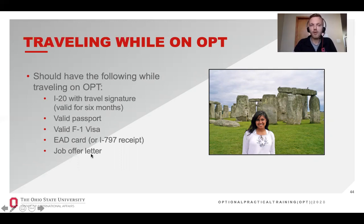And we do recommend that you have a job offer letter for when you return. Even if it's a volunteer experience, if the volunteer agency could provide a letter for you just for your travel and reentry purposes, that's usually great. And another thing to mention, I forgot, if you plan to work for a staffing agency on-site at another company while on OPT, please let us know, just because the way we report that is a little different. We have to mention both companies in your record.